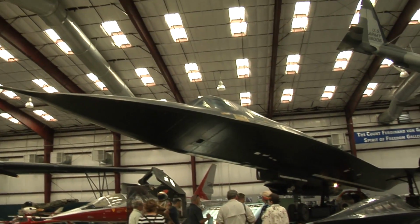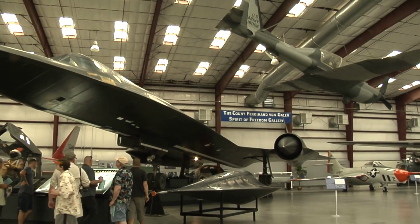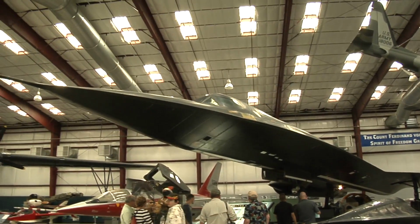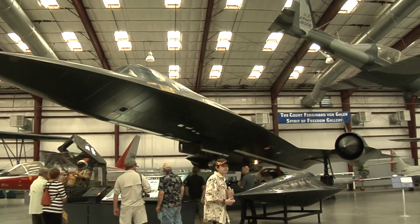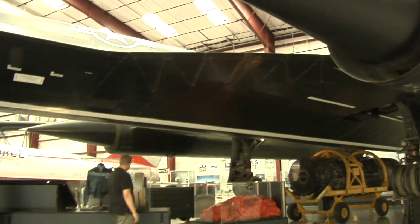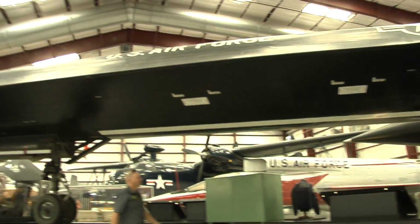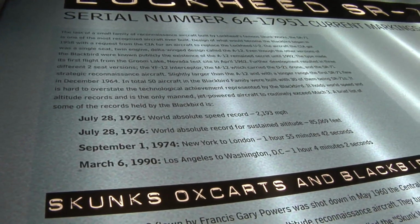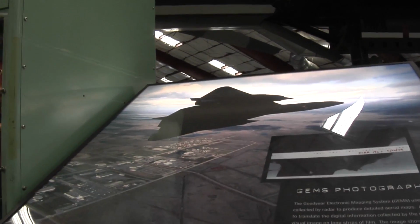SR-71 Blackbird, fastest plane ever built. Goes 100,000 feet, supersonic speeds, but a lot of them crashed and they were eventually made obsolete. Look at the size of those engines. An engine over there compared to that little runt of a man. New York to Washington in 2 hours. It's pretty cool. Pretty fast plane, 2,200 miles an hour.